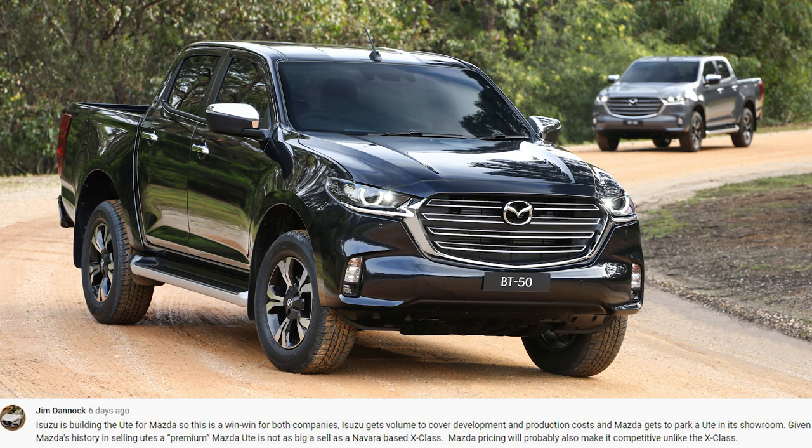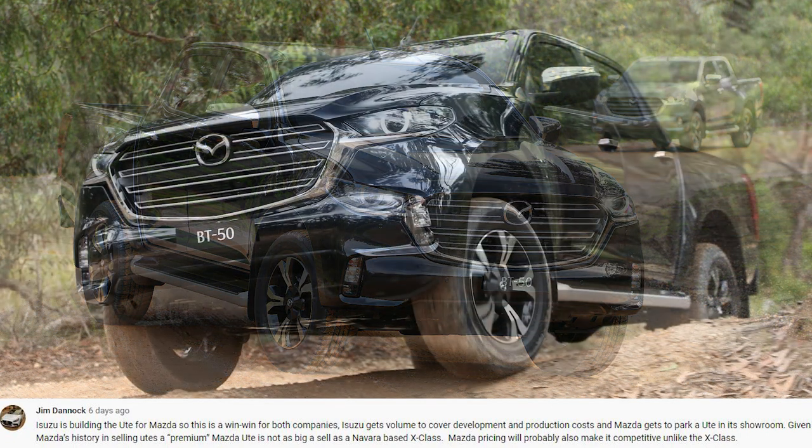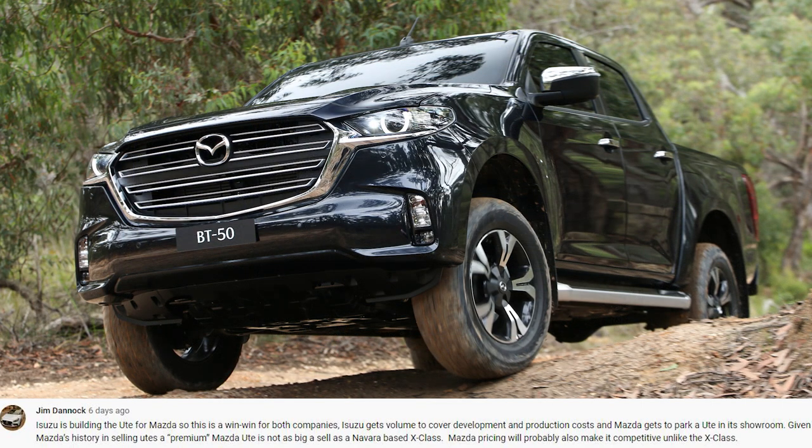He says, given Mazda's history in selling utes, a premium Mazda ute is not as big a sell as a Navara-based X-Class. You know what I mean? And I think that's really interesting. Mazda pricing will probably also make it competitive, unlike the X-Class. And in our reviews, Crafty was pretty careful in his dissection of the X-Class, and his summation was that there wasn't enough done to differentiate the car from a Navara. And it's hard to argue with that.